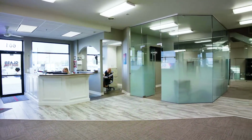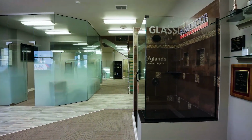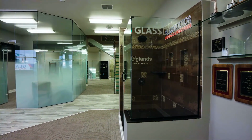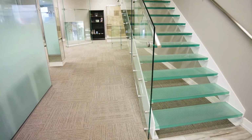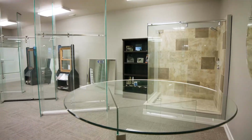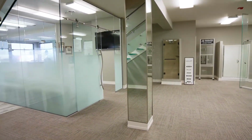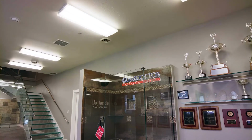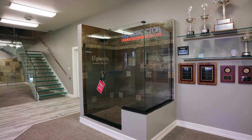Now let's take a look at the Glass Doctor showroom. You might be surprised by all of their great product displays. When people walk through the doors, they're really in awe of all the glass options. The custom shower doors, the stairs that lead up to my office that's glass, the glass handrail, the glass waiting room. I like to have things that people can visualize. When they come in, they can see what their bathroom could be like and what their shower glass could look like as a finished product.